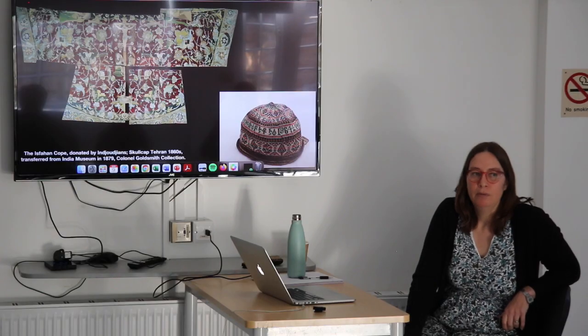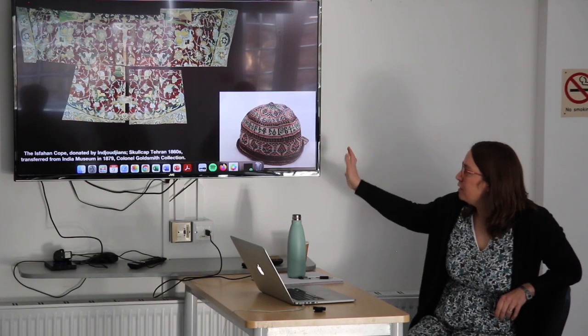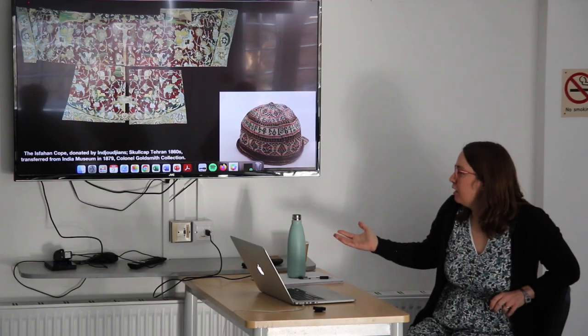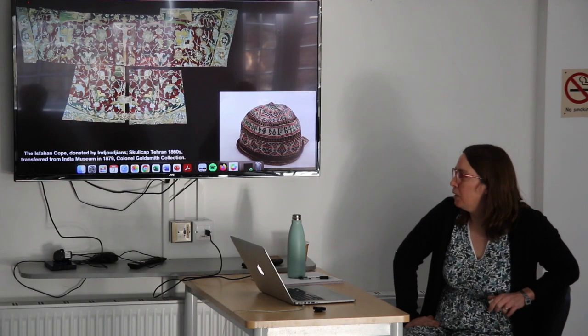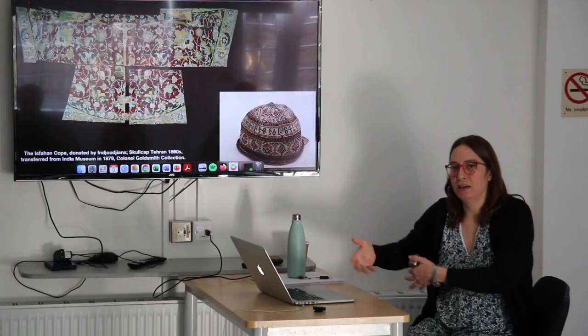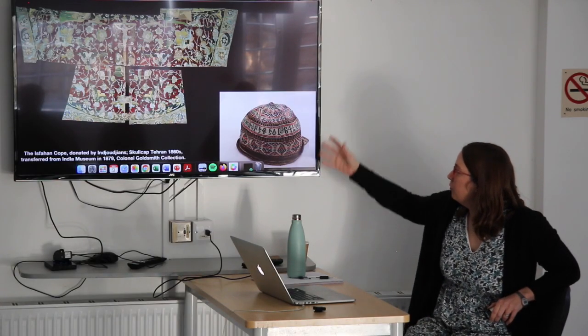But there are also more, let's say, ordinary everyday objects, like this skull cap, which came from the previous collection of a colonial official who was based in Tehran, collected it and then gave it to the museum, so it came through that route. That seems a more everyday object, but nevertheless, it just shows you the huge variety of things that they have there.